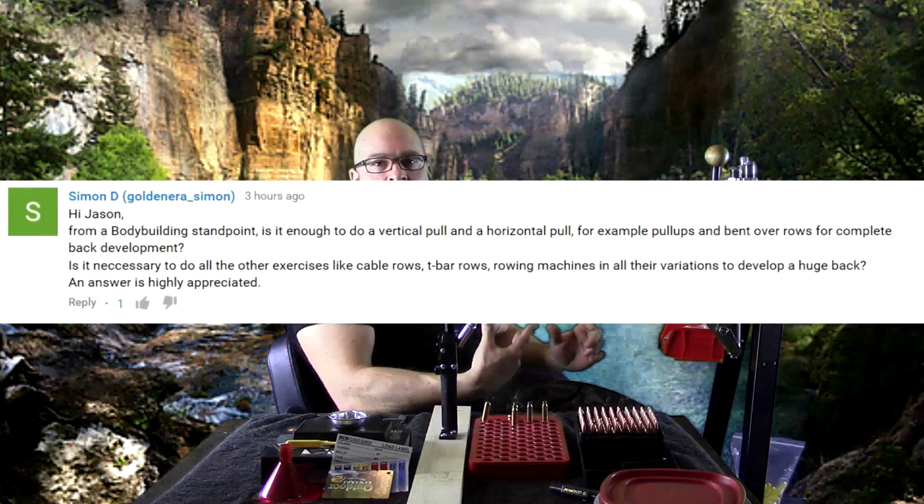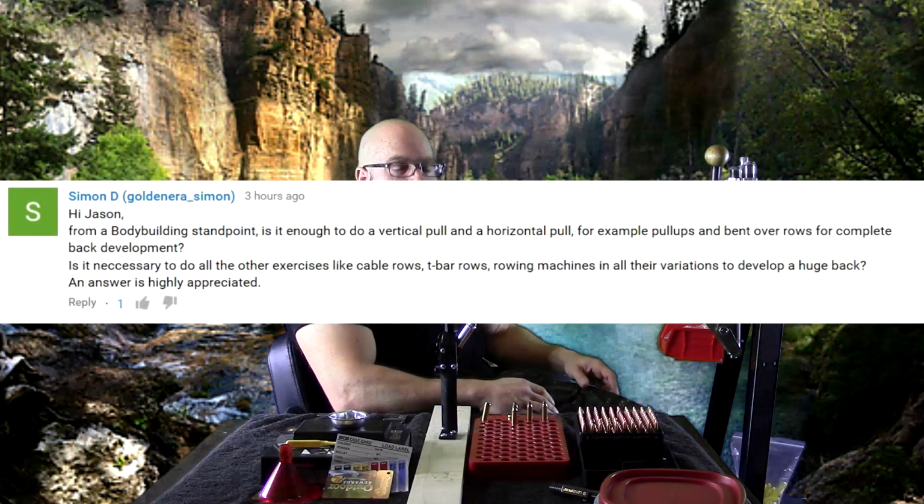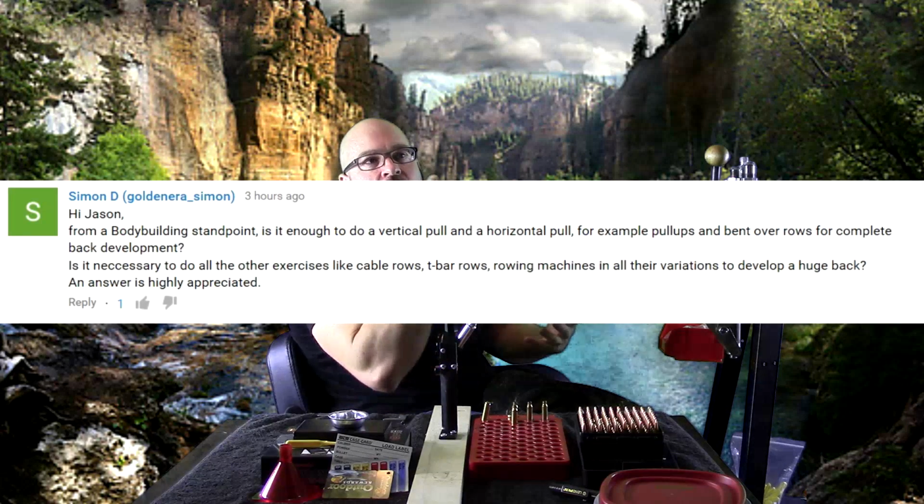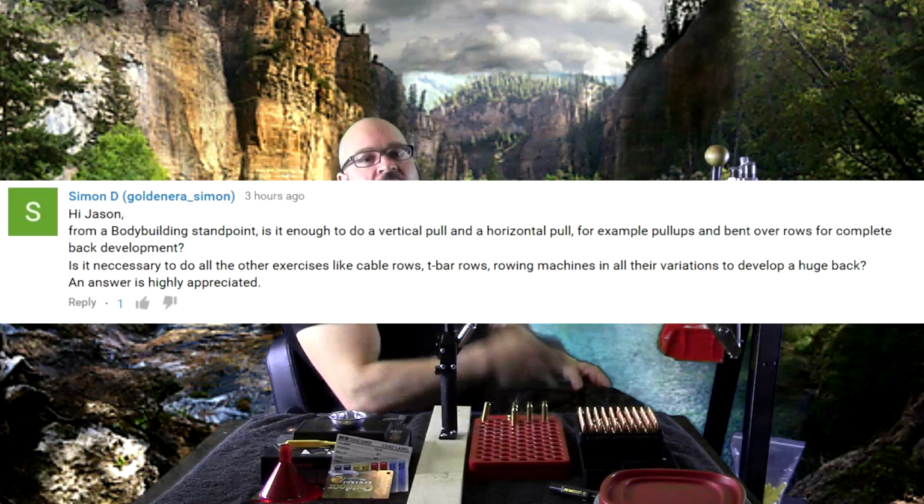He basically wants to know, from a bodybuilding perspective, not a strength or power perspective, but a development perspective. Size, width, thickness, body composition, detailed back. Is it necessary to do a bunch of accessory exercises, or could someone get away with a simple vertical pull and a horizontal pull with free weights and get total back development?